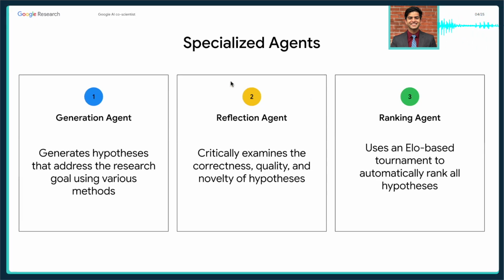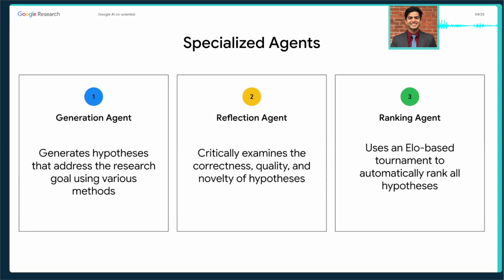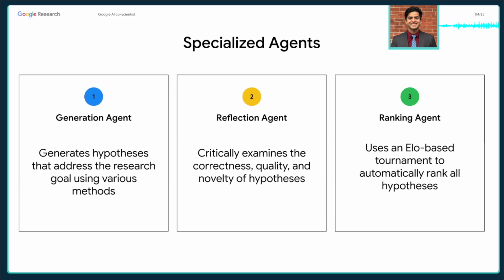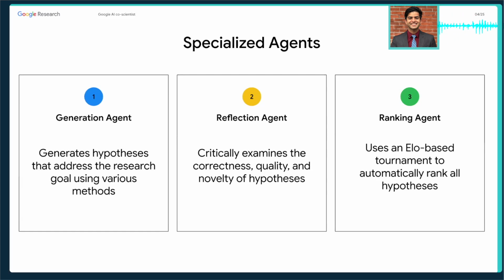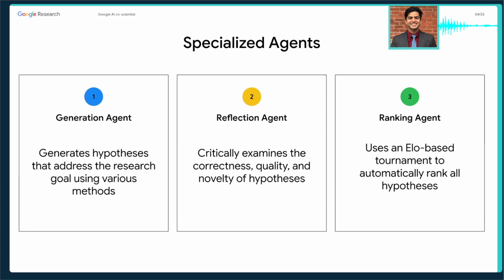Another really important part is the reflection agent. And so here, basically all those attributes we talked about, the reflection agent is going to be looking at each hypothesis, and it's going to be generating correctness, quality, novelty, and it's also going to be, for certain hypotheses, doing a much deeper review. So for all hypotheses, it might do a very simple zero shot kind of generation of this, but for hypotheses that end up being ranked higher, it might do different methods.